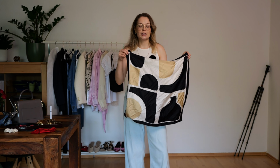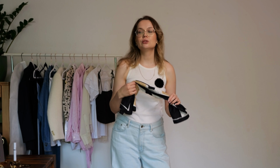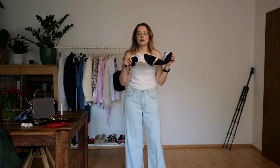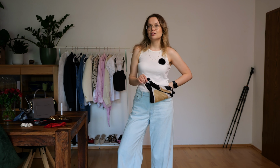You can find very nice scarves for like 15 euros. And the best part is you can play around with the colors. I went for this very neutral set of colors because I just want to have something more chic and something that will fit everything. But I'm actually on the lookout for some really nice light blue or pink scarves. You can totally get more colors and this way you're adding a little bit of color accent as well.